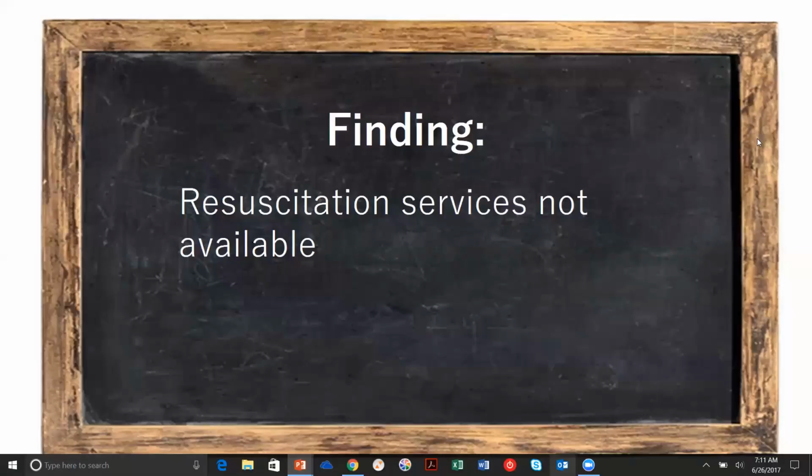And this one is related to a significant patient safety concern, and it's scored under the provision of care related to resuscitation services being available or not in the case of these findings, where needed and when needed.